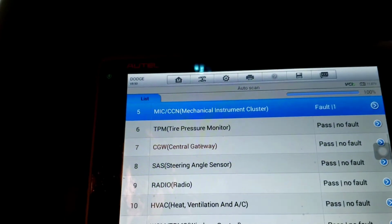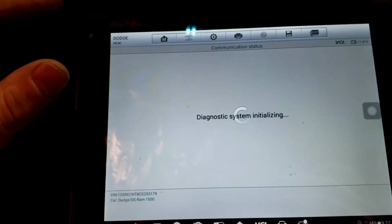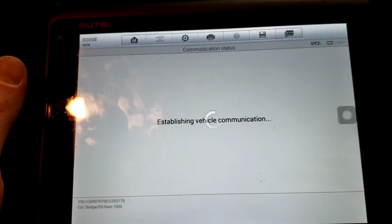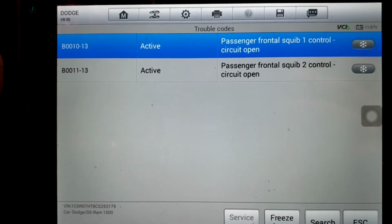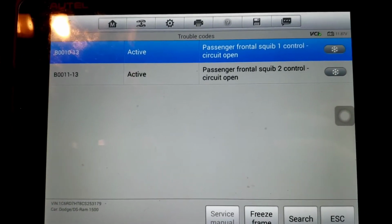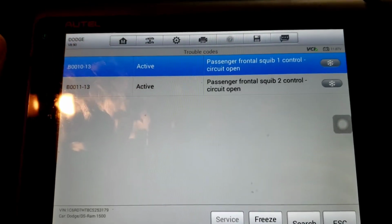The other issue is we always have the airbag light on in the instrument cluster. So I go back to the instrument cluster and I pull up read codes. So I got a B001013 and a B001113. Passenger frontal squib 1 and passenger frontal squib 2 control circuit open. Squib is what sets the explosion off. There's 2 squibs behind this in an airbag.